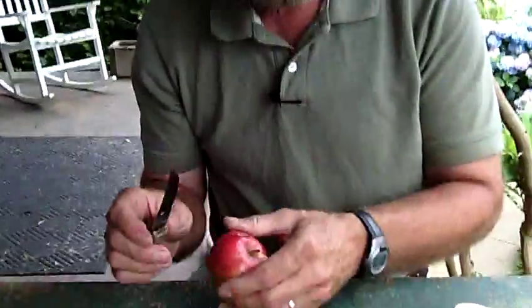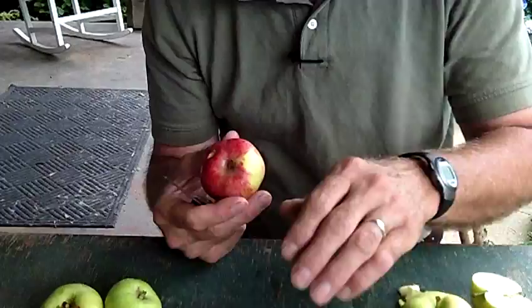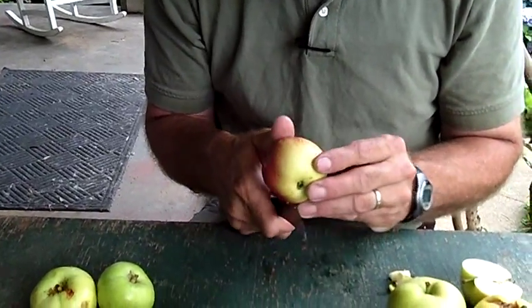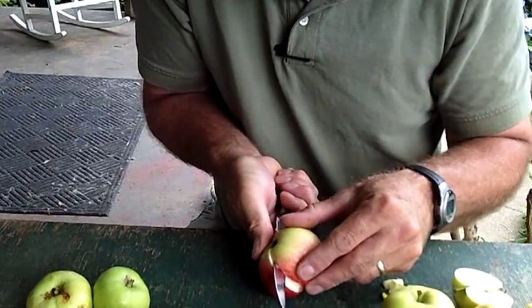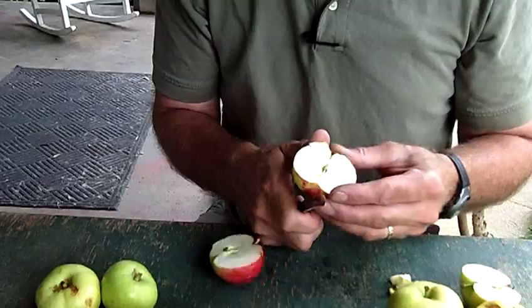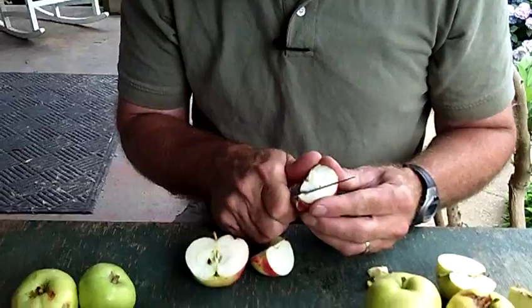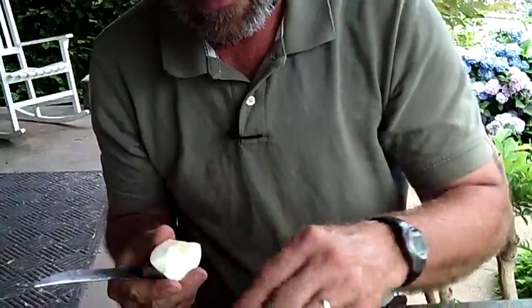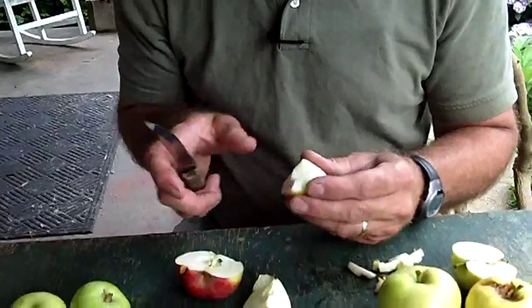The Red Astrachan dates to about 1835. It was brought here from Russia. The Yellow Transparent is a Russian apple also. It was brought here by the Massachusetts Horticultural Society. And I believe it was old A.J. Downing. He said if you're going to have early apples, you want to have the Red Astrachan and the Early Harvest. And this was once one of the most widely grown apples in the South.